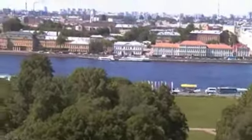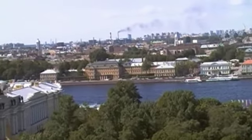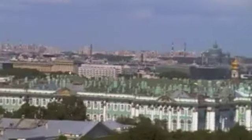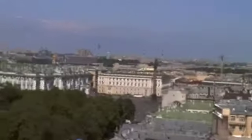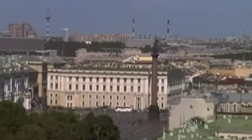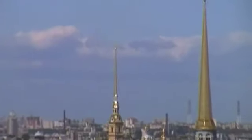With this view on the city, we have a northern view. From this side, we have a view of the palace. And straight ahead, right here, we can see the palace square. You can see the Church on Spilled Blood. And several other hotels and restaurants and apartment buildings. Here off in the distance, Peter and Paul Fortress and the Peter and Paul Cathedral, of course.